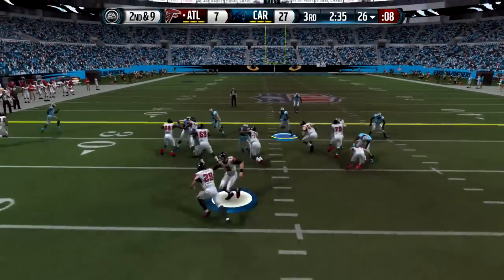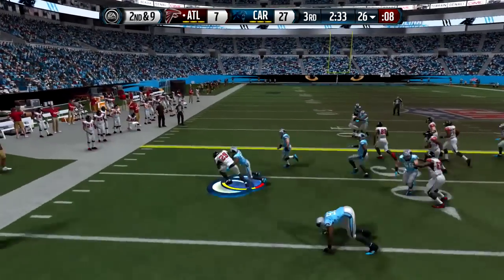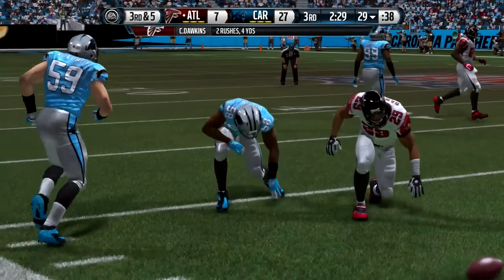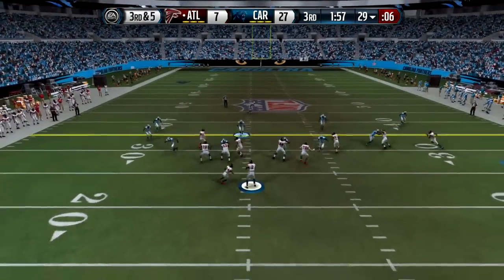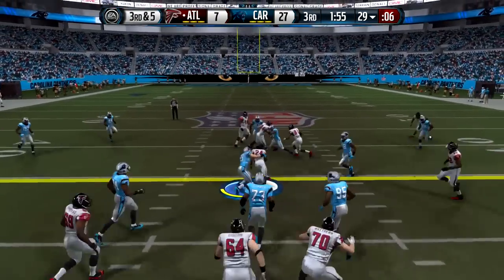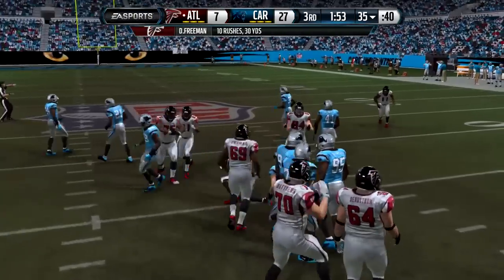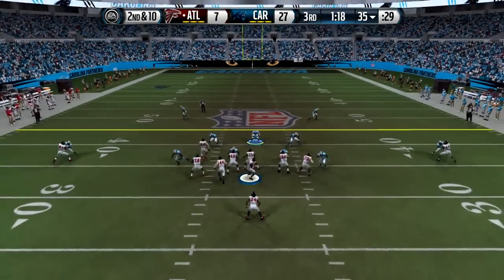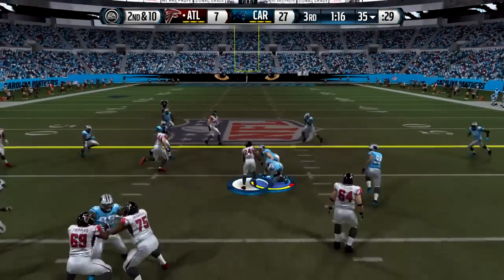2 tight ends, and they go right back to Dawkins on a stretch, and this time he meets Thomas Davis. The power back didn't give much on these last 2 carries. 3rd down. And they run it again, this time Freeman. We did not expect that as Freeman did barely get enough. 2 first downs on this drive, but still at their 35-yard line.